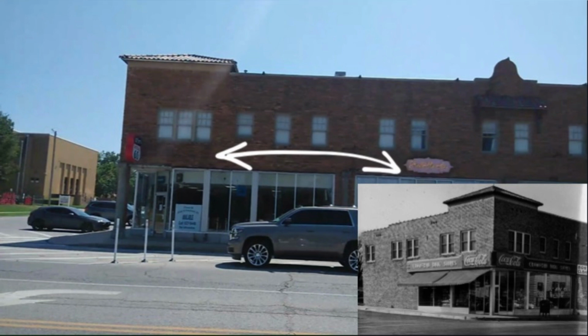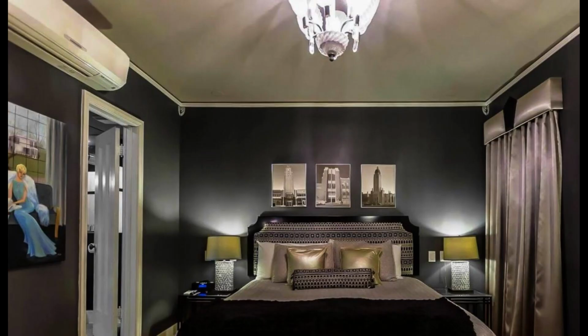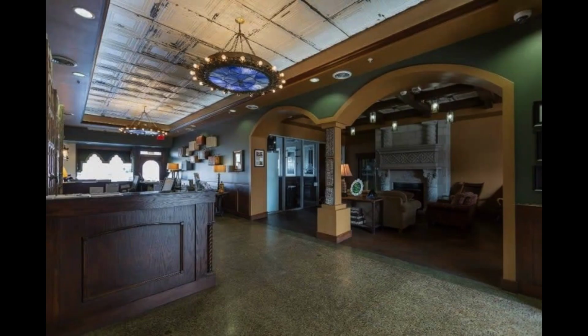The redeveloped Campbell Hotel opened its doors in August 2011. Today, the Campbell Hotel is a luxurious boutique hotel and Tulsa attraction with 26 uniquely themed rooms, perfect for a romantic getaway, a guest room for out-of-town visitors, or your home away from home.